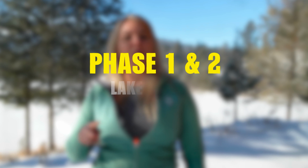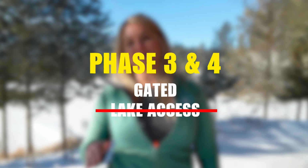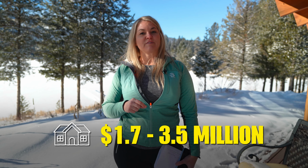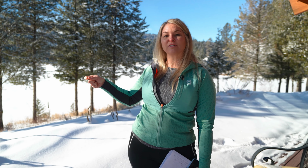Phase 1 and 2 allows for lake access. There's a new phase coming on the market which is gated but doesn't allow for lake access in phase 3 and 4. The homes in Blackhawk on the Lake range anywhere from 1.7 million up to 3.5 million. And so you can see getting this amenity in phase 1 or 2 is a really good deal because homes on Payette Lake just for the raw land will sell for up to 3 million.